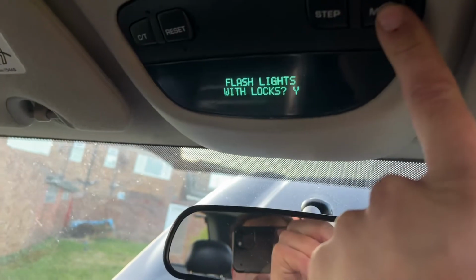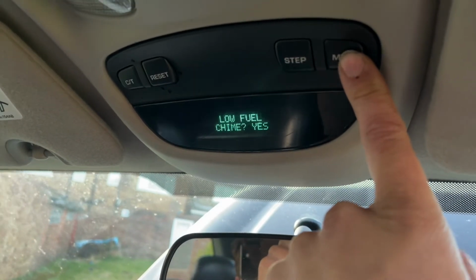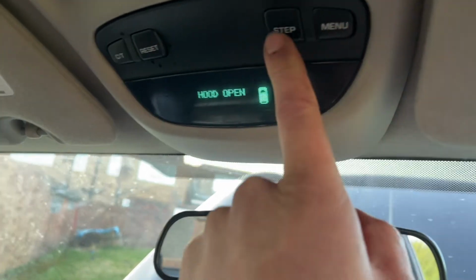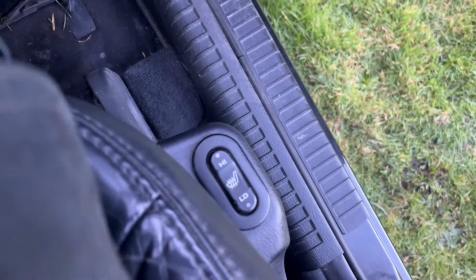Then you can do all the flashing the lights with the locks, headlamp delay. It's a very modern car. Service interval, low chimes. I want to be turning some of them off. I just need to switch that. I'll go and close the bonnet. Yeah, heated seats as well.